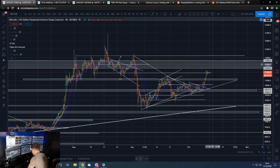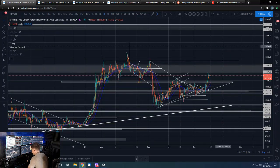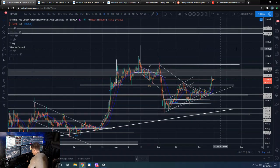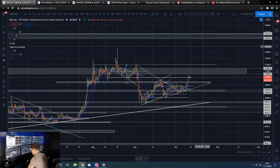Let's stay in the 11 to 12k range, play this range out for a bit, form a bit of a base, let the sellers do their selling, and then when they're done, we get a couple more big companies come in and buy millions of dollars worth of Bitcoin, and then blast to 14k. So basically that's what I'm looking for here.